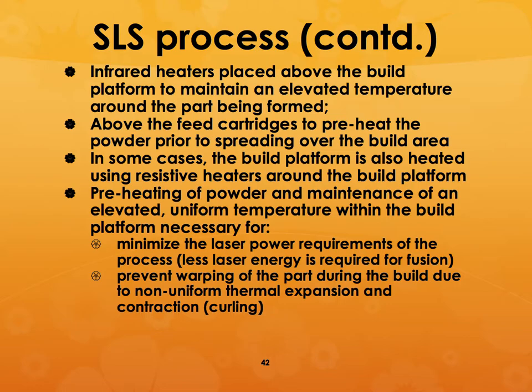So one thing to note is that you have to heat the powders and keep them at an elevated temperature. And you also have to preheat the powder prior to spreading over the build area. And sometimes the build platform is also heated using resistive heaters. So the whole envelope is going to be heated.